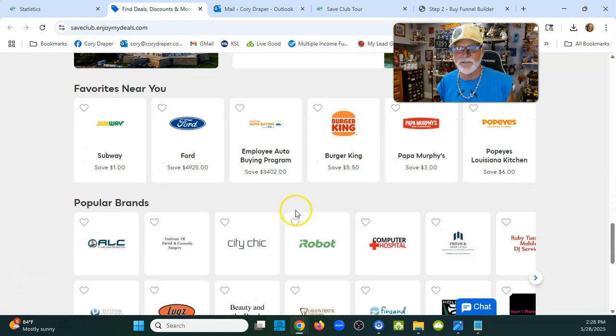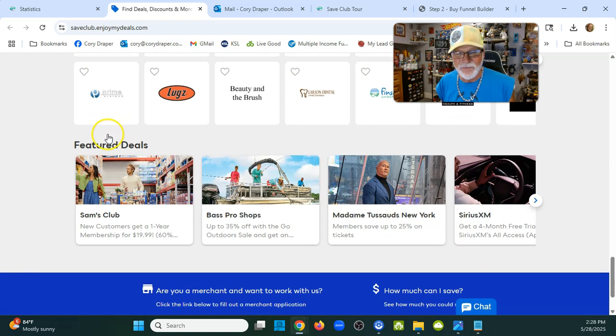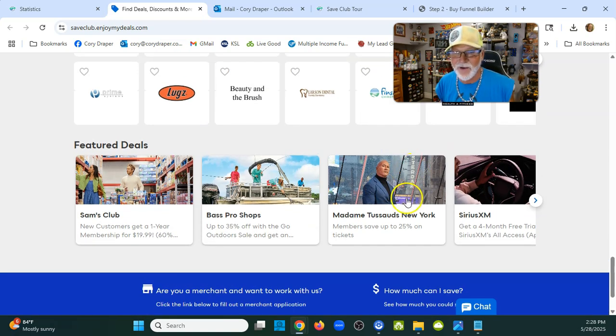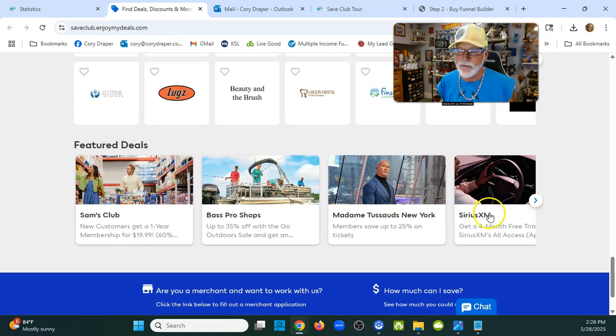But look at all these deals, just to give you like a 1-minute overview. Popeyes and Burger King. Who doesn't go to Subway here in America, right? But look at all these businesses. There's thousands and thousands and thousands. Even Madame Tussauds in New York, where you can see a bunch of wax figures that look like your real superstars or rock stars. I think that's The Rock right there. Is that Dwayne Johnson? Sure looks like him, doesn't it? It better be him. But Sam's Club, even SiriusXM. I have Sirius. I'm a big fan of SiriusXM. Why not get a deal?